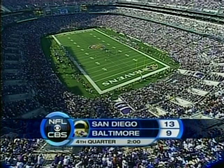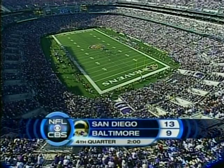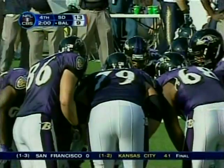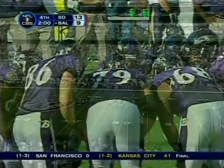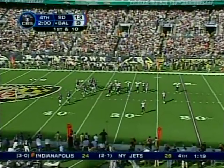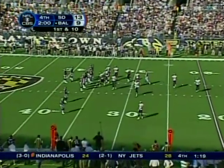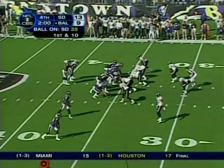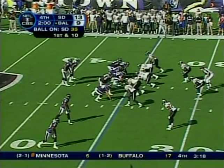2 minutes to play, no timeouts, down 13-9. McNair at the San Diego 35. And Kevin, they're really in the driver's seat right now. Obviously 2 minutes, the ball at the 35-yard line. You have no timeouts, but you're in a good situation. Steve McNair needs to be smart here. You cannot afford a sack. You get a completion in the field of play, you have to be smart. You have to get your team up the line of scrimmage and call plays.